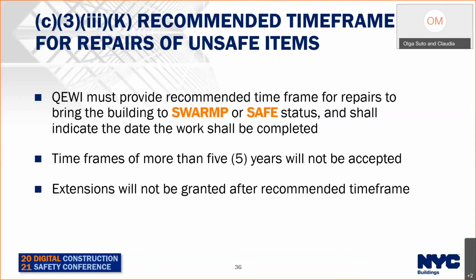A big question that we always get: when can you take a sidewalk shed down? For safe and SWARMP reports, wherever your repairs are completed, as far as the facade unit is concerned, you can take the shed down. If it is a site safety job, you will have to get their permission as well. Now, for buildings with unsafe status, public protection must remain until the owner's QEWI files an amended report, and that report is accepted by a unit in DOB NOW: Safety, at which point the status of the building will be changed to either safe or SWARMP. But until that time, the building has an unsafe status, and public protection must remain in place.